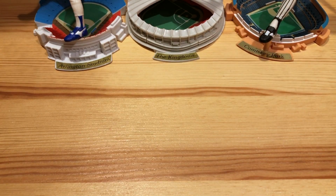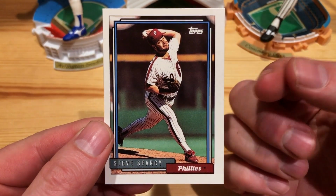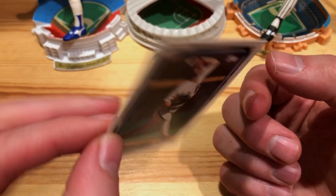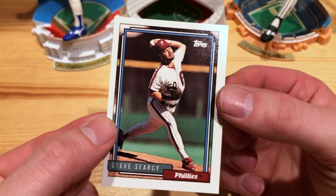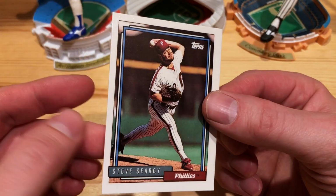And then I got two more. This one doesn't count for the collection, but this is one that I got. So this is a 92 Topps blank back. So that's kind of a fun one. This is just kind of an oddball thing, and this isn't on Trading Card Database, obviously. But a cool one to add to the collection.